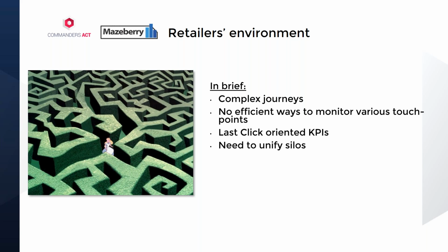However, for most retailers right now, the way they monitor the various touch points that customers go through is not really efficient, because usually it's based on last click analysis, whether in store or online. They always highlight what happens at the end, within the last interaction. That's why sometimes print or text is not properly taken into account, or display is not well taken into account, because they are not properly assessed within a last click framework. And that's why it's really important to deal with silos and really move past them.